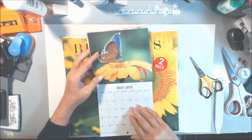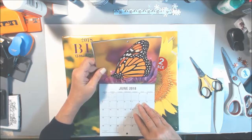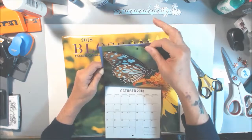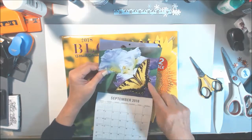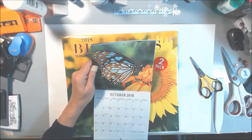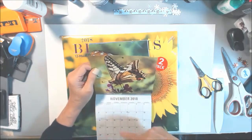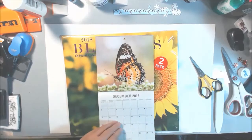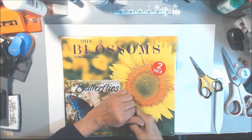Ooh, look at that one. It's got eyes looking at you. This is one of my favorites, Monarch. Oh, look at that one. Ooh, look at that one. Beautiful. I'm going to have some beautiful stuff to glue in my glue book when I get it finished. I quit doing my glue books so I could make those other things. Anyway, there we go. So that's the haul. That's my little Dollar Tree haul.